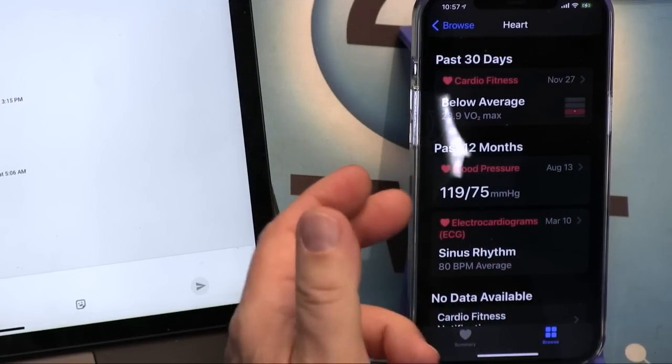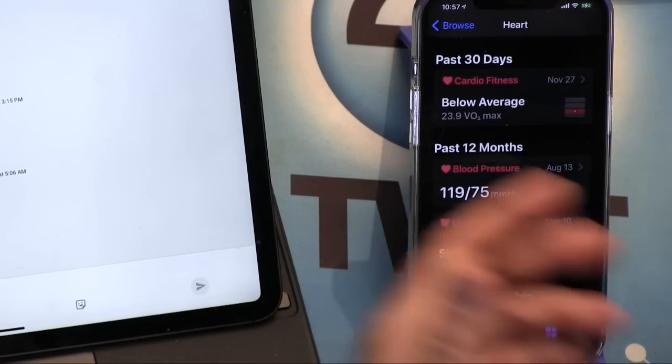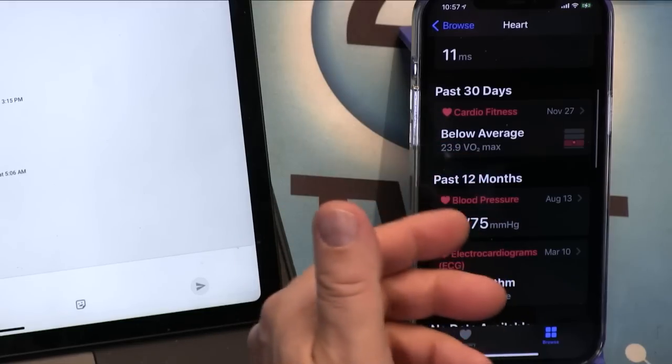They've really got a lot of heart rate variability, cardio fitness, blood pressure. Of course, it's only as good as the information you fed it. So for instance, there's no way to take blood pressure with the current Apple Watch. So this is based on readings that I've taken. I guess the last time was August 13th. So probably I should do this more often so I can add to this.